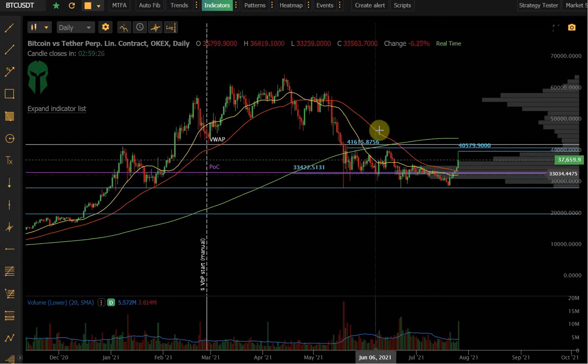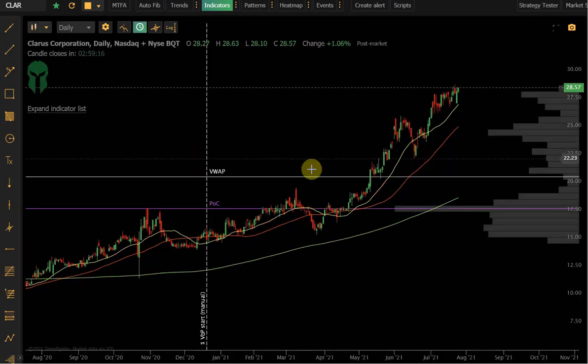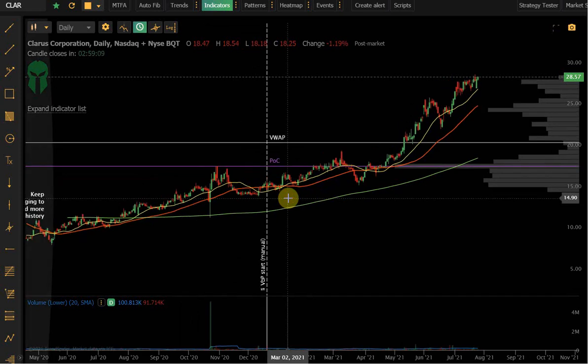But other than that, I would not be playing with this. I'd be very, very careful. There's too much up here that's telling you that you still have an issue. And yes, this is correcting and it's nice, but we have to see the rest. We also have to see how much of this was just froth based upon the idea that Amazon was going to get involved. So we have to see that as well.